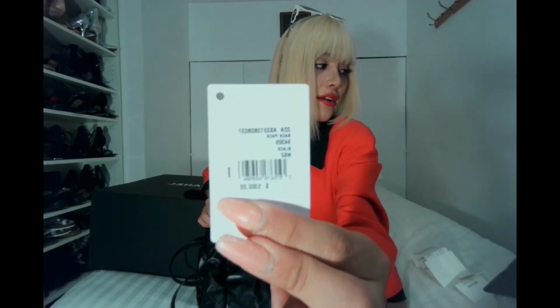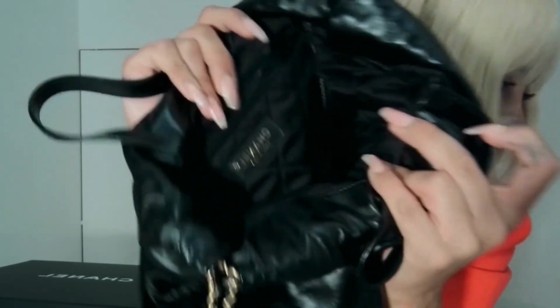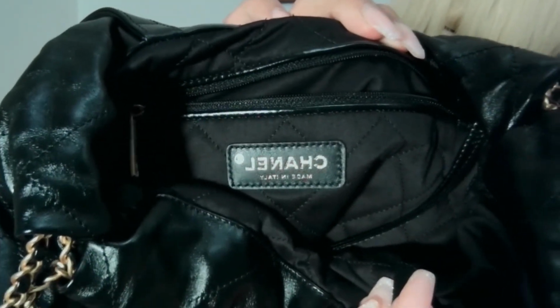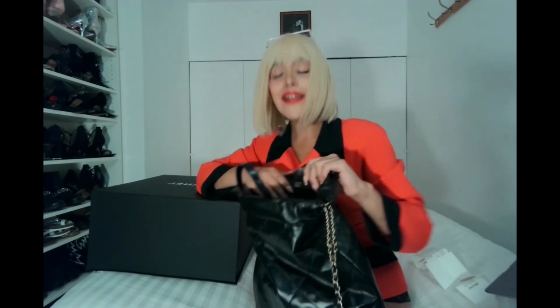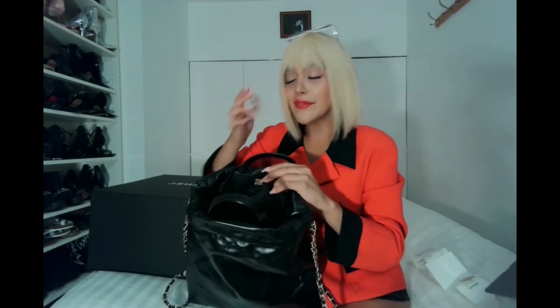This is what it costs. Inside you will find a fabric lining that I'm not too sure if you can see very well, and the Chanel leather toggle that says made in Italy. So I know that's disappointing for a lot of you Chanel obsessed lovers out there, because I know that a lot of us do prefer our bags to be made in France. I had my little phase where I was obsessed with bags that were made in France, and it had to be made in France, but yeah, that just became a little bit too obsessive and didn't work out for me.